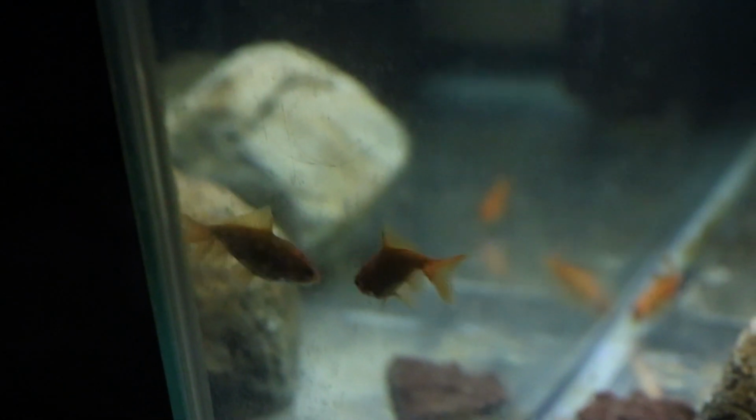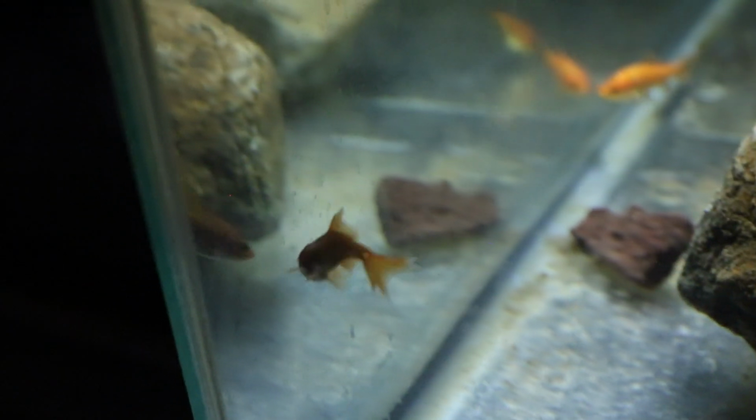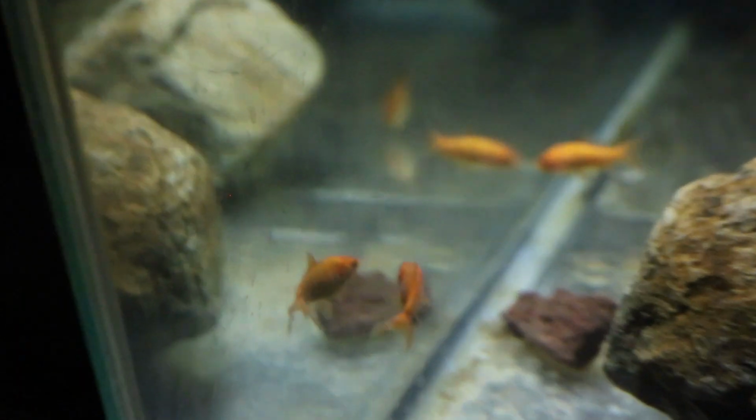Now I'm actually curious to see how this fish looks as he matures. Maybe he is an Oranda and he's just poorly taken care of, and I guess if I take good care of him he might start rounding out. I don't know, so I'm just gonna keep this guy.